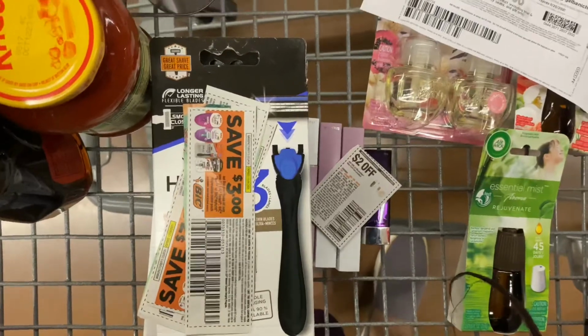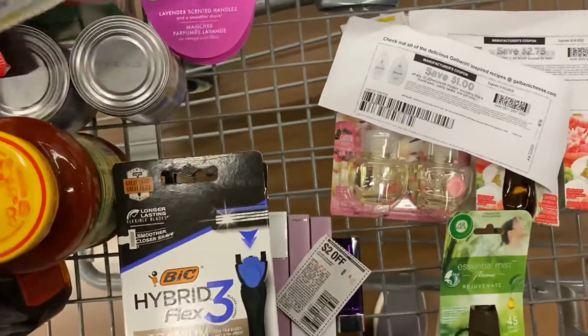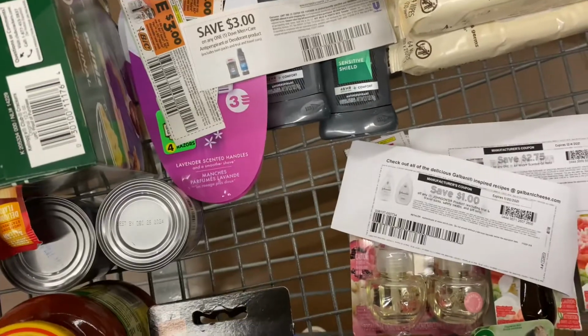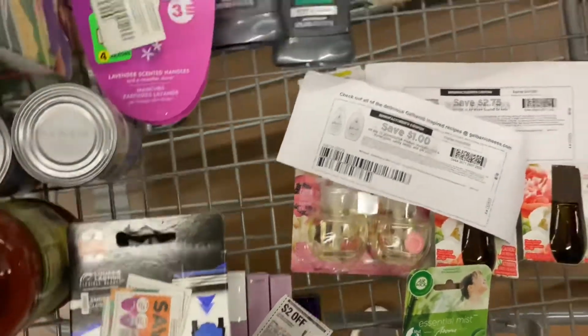I picked up these Hybrid Razors at my Walmart. They're $5.17. And then I have this $3 off coupon, making them $2.17. And then Ibotta is going to give me back $3, making it free, plus a $1.80 moneymaker.